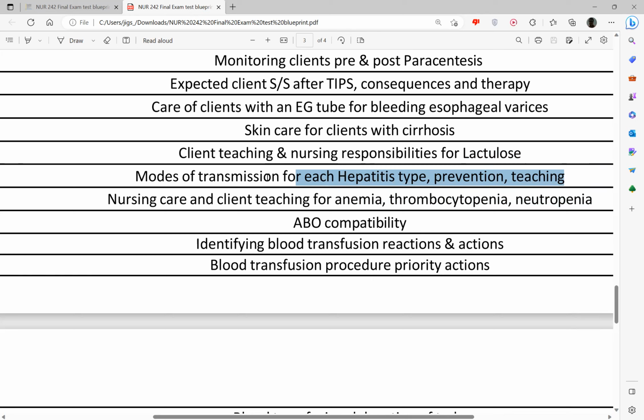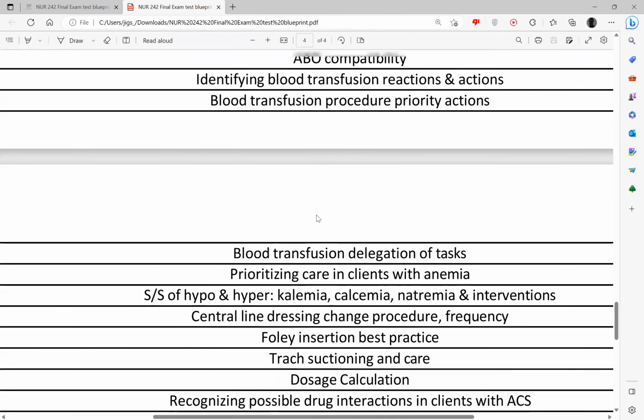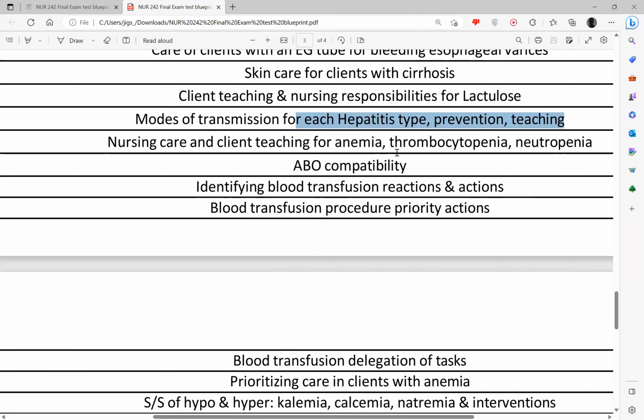On the prevention, let's say, which one is bloodborne, which one is oral-fecal, which one can be transmitted by sexual, oral sex as well. Hepatitis.